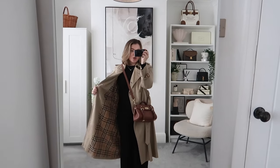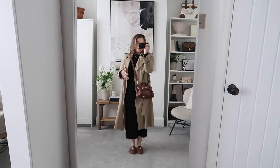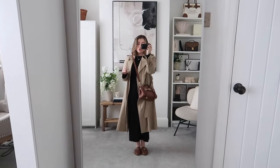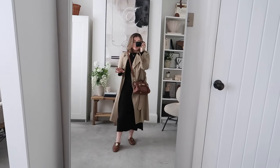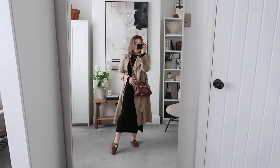So I've got my trench coat over the top of the New Look dress. And then shoe wise, I'm going for my Holland Cooper slip-ons because, as I said, we're going shoe shopping, and we're going to be shopping for heels. So we want to have our feet ready, basically, and waiting for the shoes. I've got my little Holland Cooper mules on, which I absolutely love.